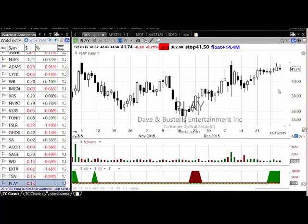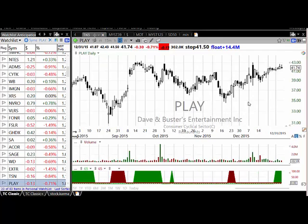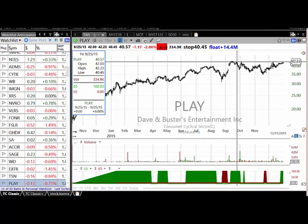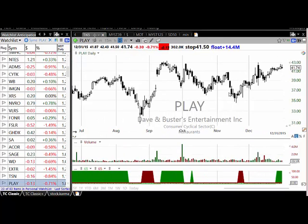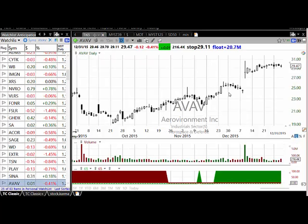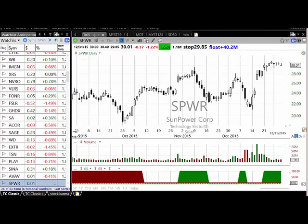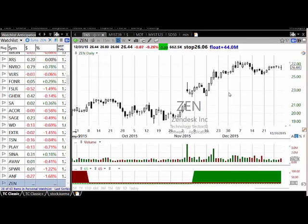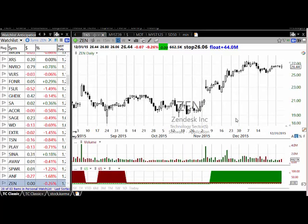Now going sideways. Your play, which is a restaurant play, see, breaking out of this long-term consolidation might be the start of a new move. Sina, another Chinese play. Awave, Awao, which is a drone play. Sun Power, Abercrombie and Fitch. Then you have Zendesk, which is a very nice setup.